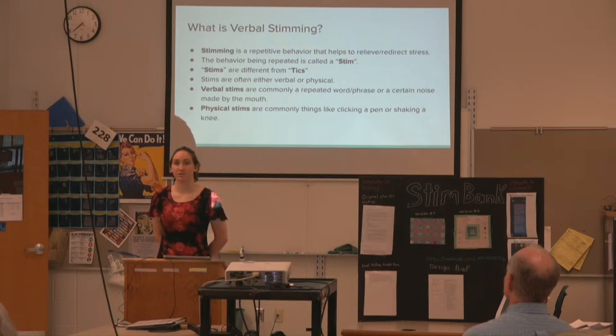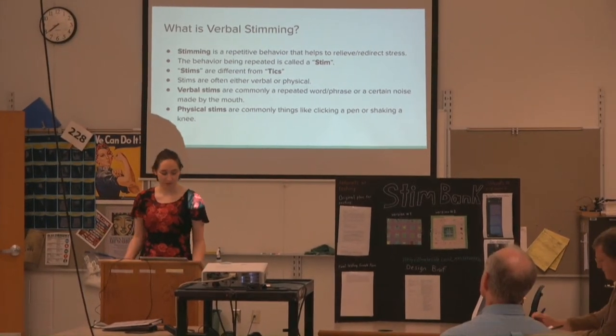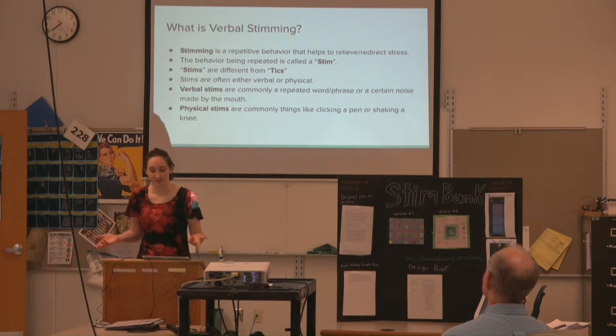And it's really hard to control what stim you do and at what time, because if you feel any sort of stress, it can lead to stims. But stims can be anything. There's two kinds of differentiation that I've made for stims. I've seen physical stims and verbal stims, and because I'm autistic, I've done both. Stimming for everyone is a little bit different.